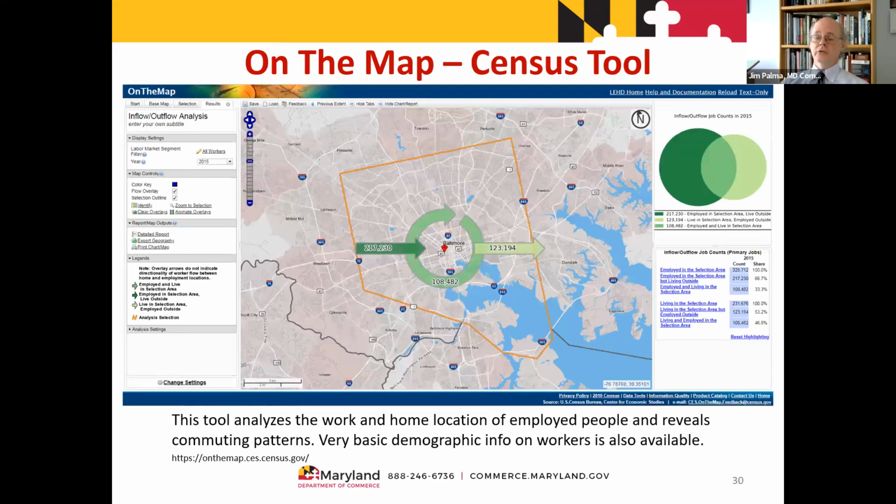Quickly, another census tool, and this is a very specific tool, but if you need it, you need it. It's called On the Map. What it is doing is analyzing the work and home location of employed people to show commuting patterns. So again, in Odenton, this is showing Baltimore. All right, we'll use the example of Baltimore.